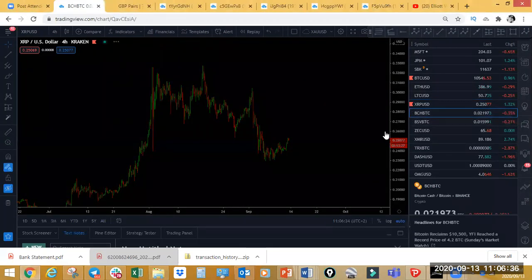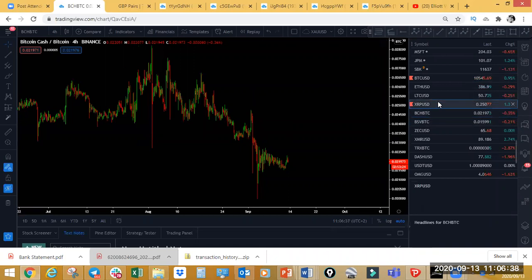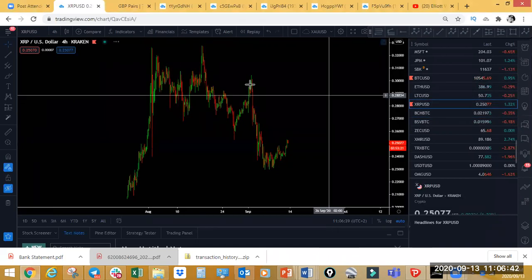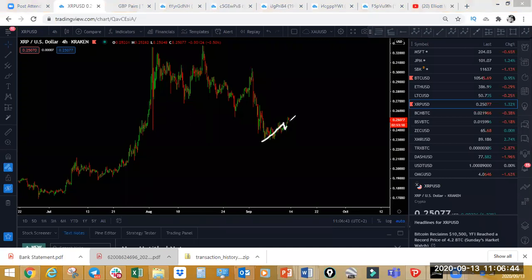Okay, let's look at Ripple now. Ripple, again, looks like we're starting a diagonal. So I'll go back to Bitcoin and show you that this is the tendency, that cryptos have a tendency to start moving up with a diagonal when you're expecting them to push lower. So not everything is so obvious. Let's see if we're going to get that.